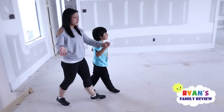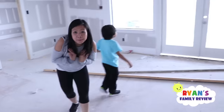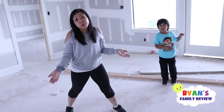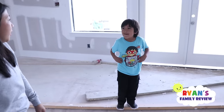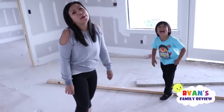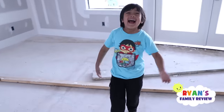Here is the family room. We don't know what we're gonna put here yet. I personally want a pool table. So Daddy says no, so we're probably gonna put just like kids game, like maybe a basketball. Or what else do you want in here? Arcade games. Okay, we're gonna turn this into a gaming room.